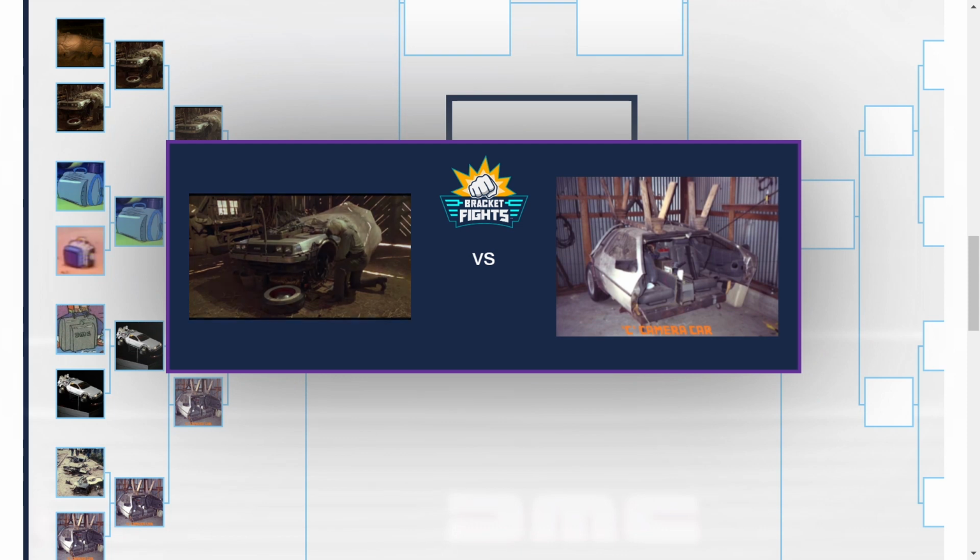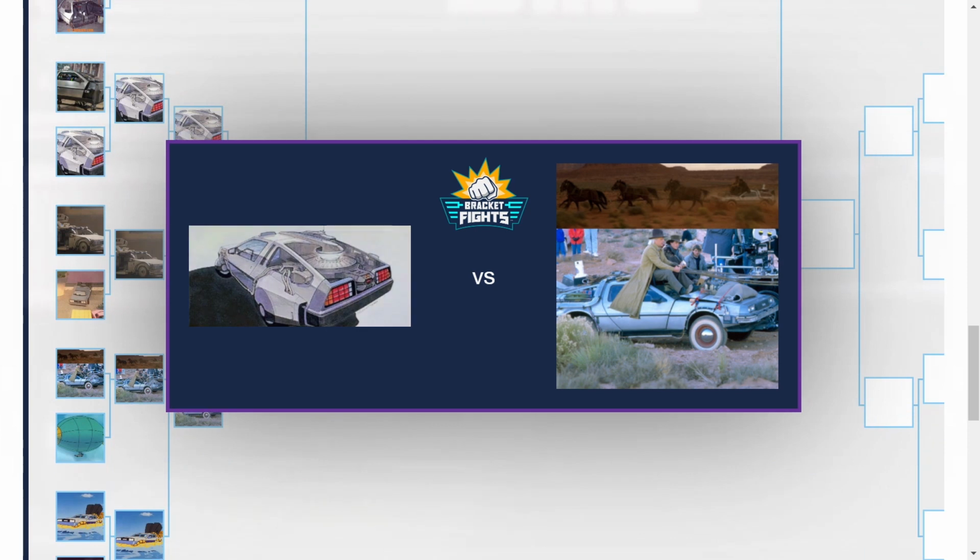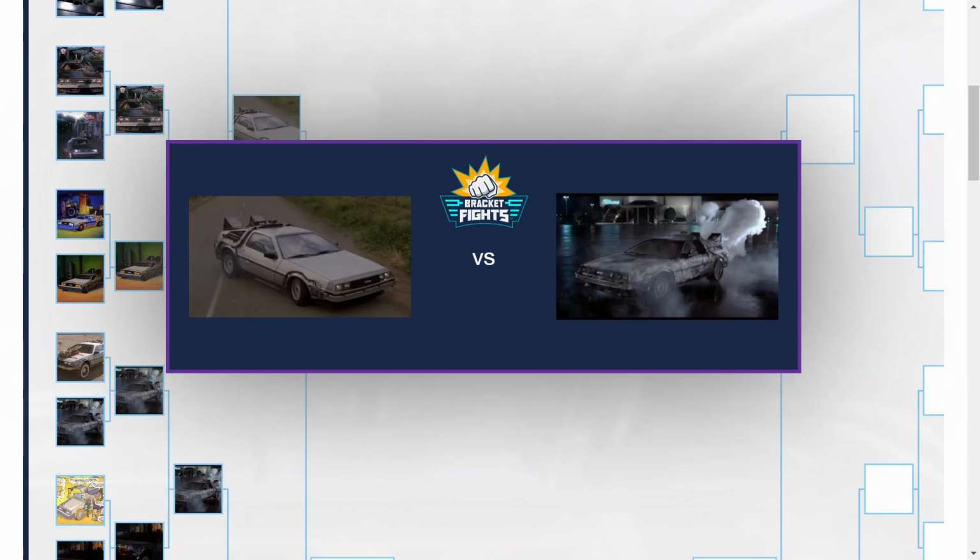Also, camera car or the one being prepared for the rails? I want to choose the rails. Being prepared, alright. Why? I still like the aesthetic of watching it being put back together and all that. Alright. Concept art or horses? Concept art. Why? I just like the back of the design better. Something we never got to see in the movie, and I think it would have been cool.